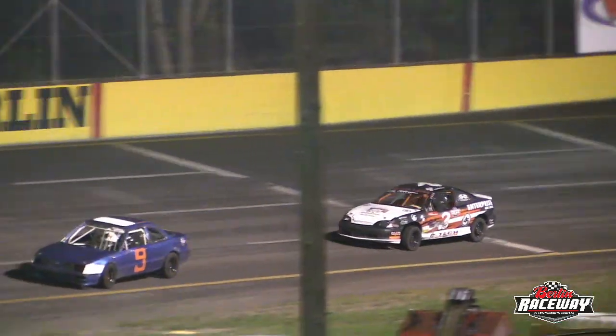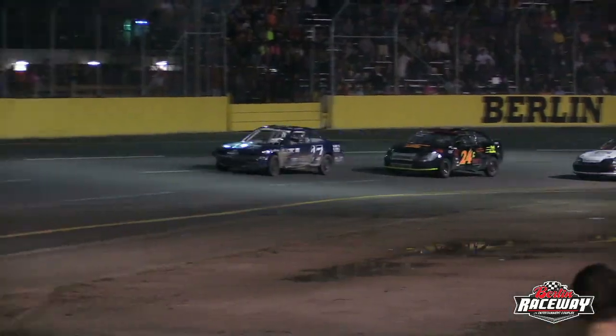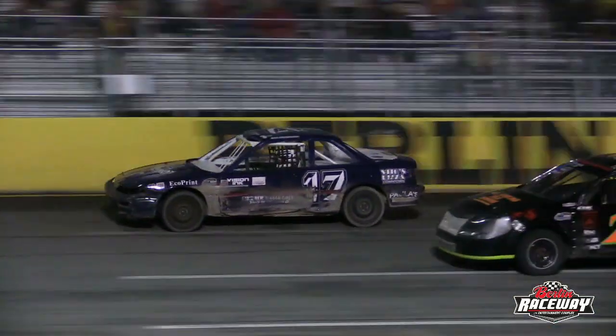As you start out with the Kalamazoo Vapor 4-cylinders, keep your eye on that 2-car of Ryan Holtzlander. That is your champion tonight. But the winner of this race was going to be the 17 of Seth Vanhorssen.